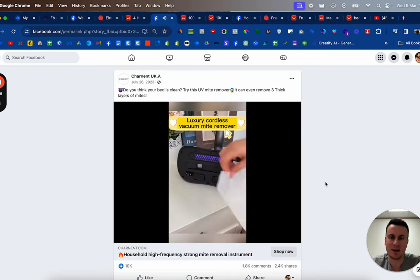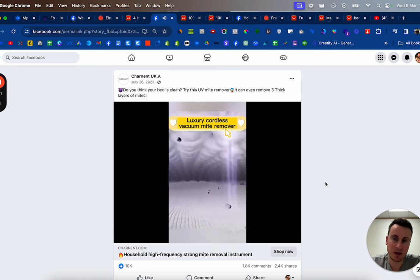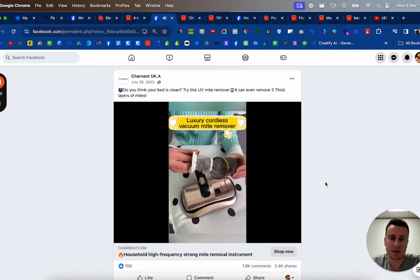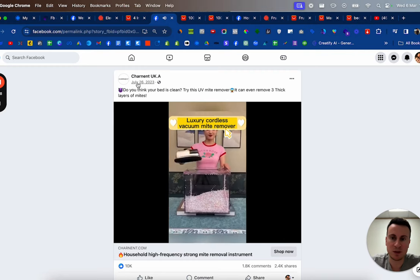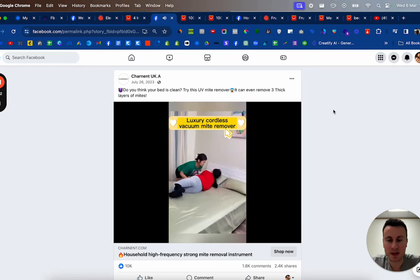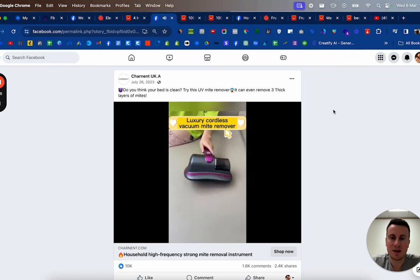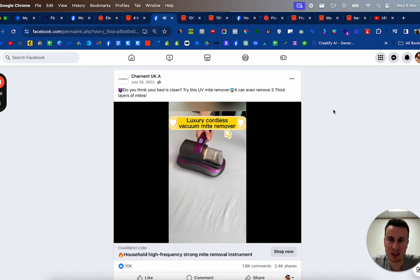It's this handheld UV mite remover. Really good product, selling really well at the moment, and a stronger product as well. And what I mean by stronger products is the fact that it's been going for a longer period. So we can see here, July 26th, 2023. So this has been going for 6 months now. It's also not as cheap of a product as the previous one. There's definitely going to be better profit margins in this one.